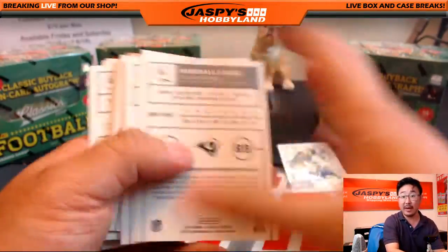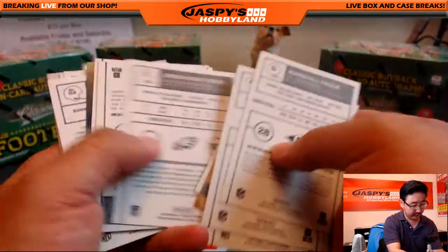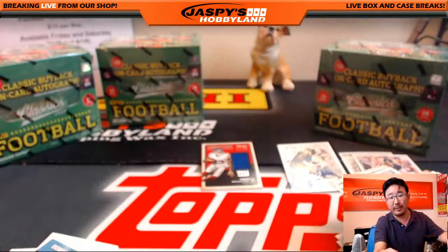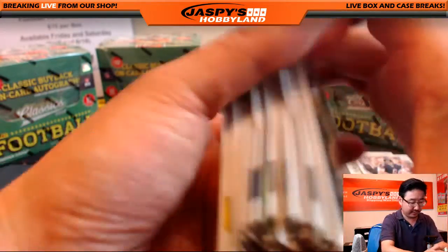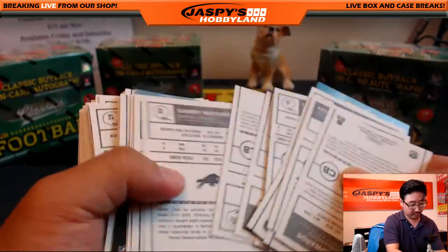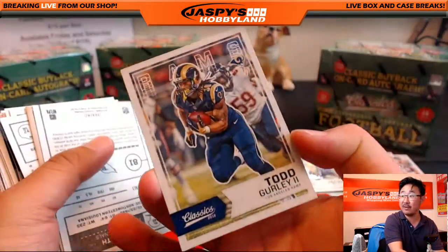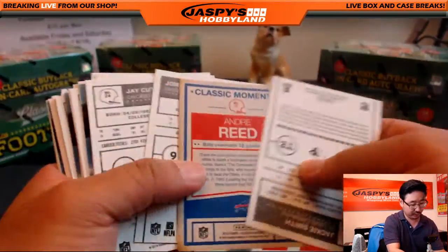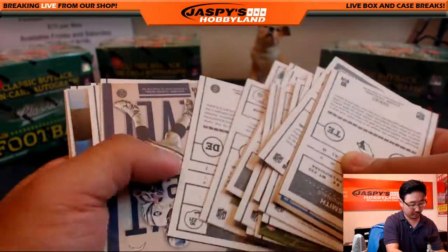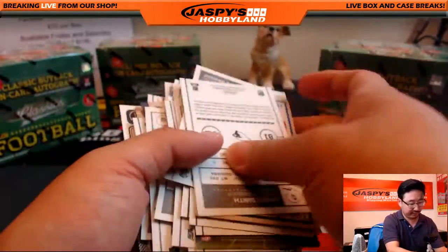Now, there's crazy variations on the back as we get to the end of this. So let me look on the back really quick. So that's a red variation right there. All the glossies are technically something as well. We're shipping everything, so you'll get all that stuff. Nice. There's that Todd Gurley. Red back variation on that Todd Gurley. That's pretty cool. I think all these are different variations as well.